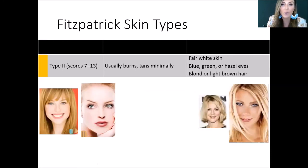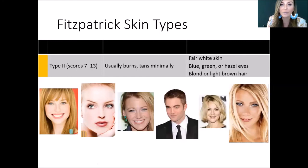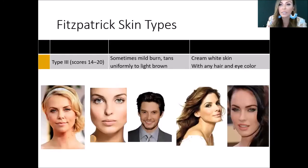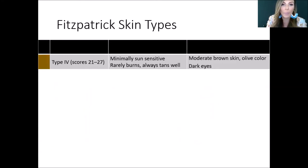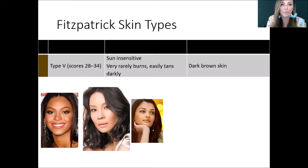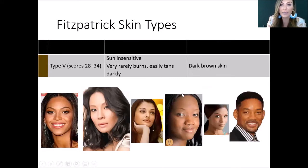Skin type 2, here are some actresses as a comparison, and myself, a lot of times with green or blue eyes too. Skin type 3, a few examples there. Typically brown eyes. They can have lighter eyes though, for sure. Skin type 4, Asian skin, Hispanic skin. Skin type 5, lighter black skin, or black skin mixed with Caucasian or white skin. So African and Caucasian, or black skin and white skin mix, can a lot of times be a skin type 5.